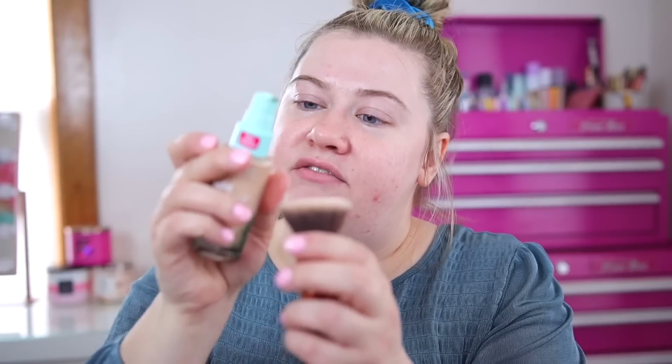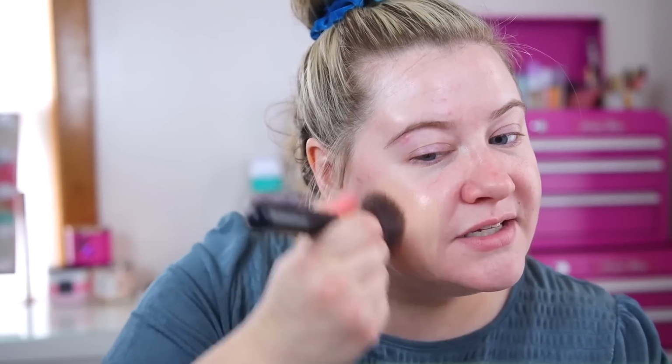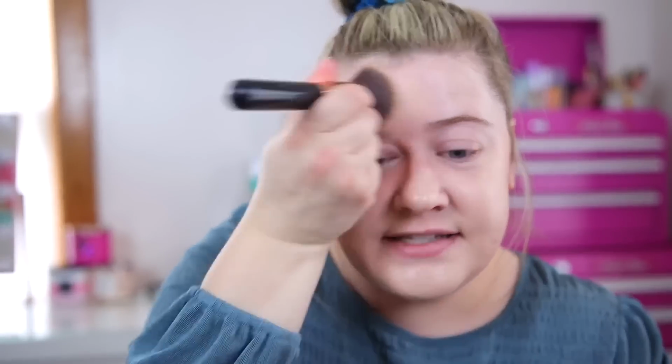I got the shade Fair to Light. I'm gonna do 1.5 pumps. This is typically what I do for foundation, and we'll just spread this onto the skin. So right away, I feel like this really does have almost a velvety texture to it, and I feel like it covers really well. I'm just gonna blend this all. This also has a scent, so again, if you don't want the coconut scent, it's not as strong as their bronzer is scent-wise, but it's definitely noticeable.